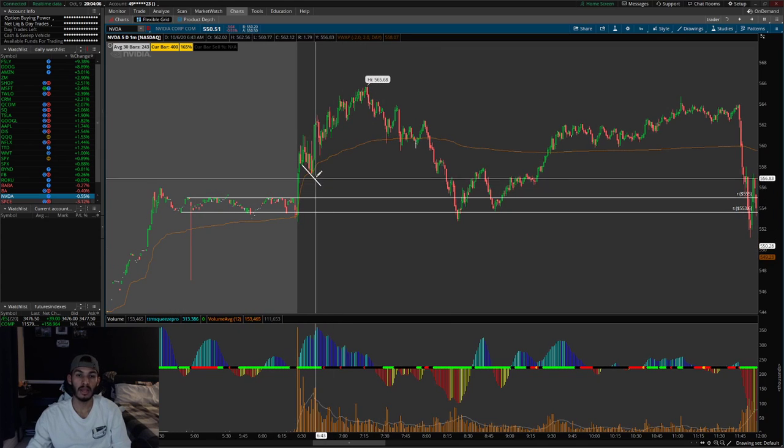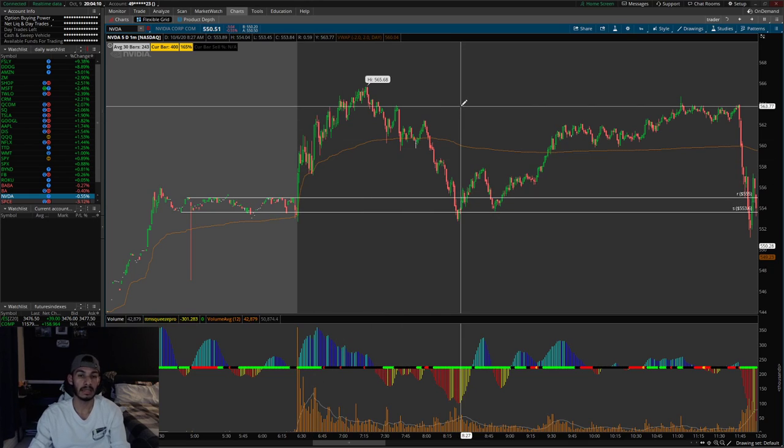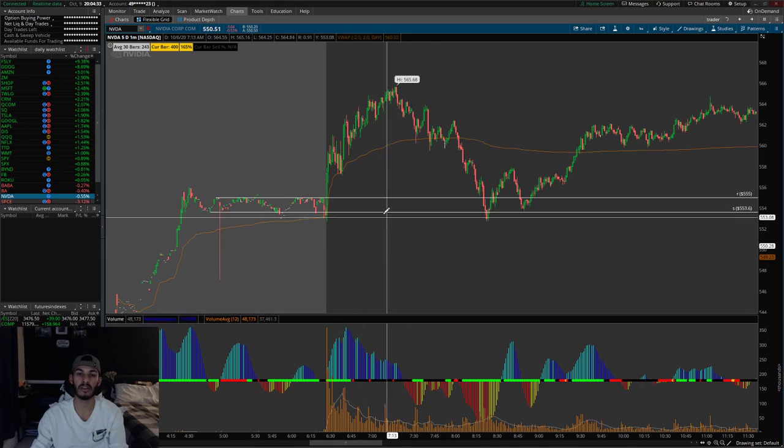So with opening drives, you don't want to hop in blindly because you can get hurt really hard, because you never know, price may rally here, but the next candle could be a red candle and it can end up all the way down here. Just like market makers made price rally here, they can easily bring price right back down. So you have to be comfortable and have confidence in yourself as a trader to take these opening drive plays.